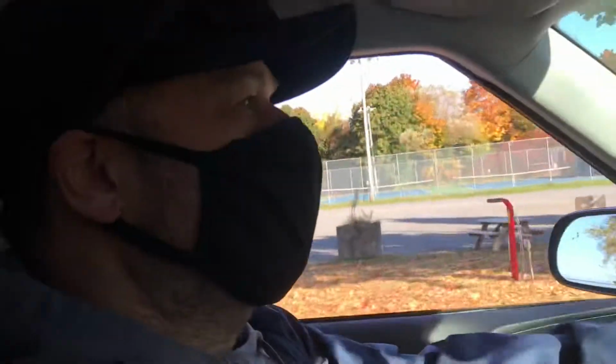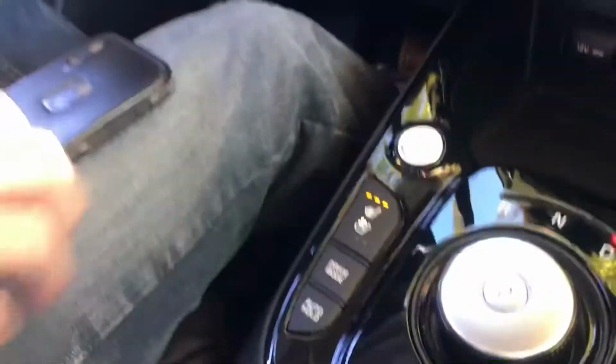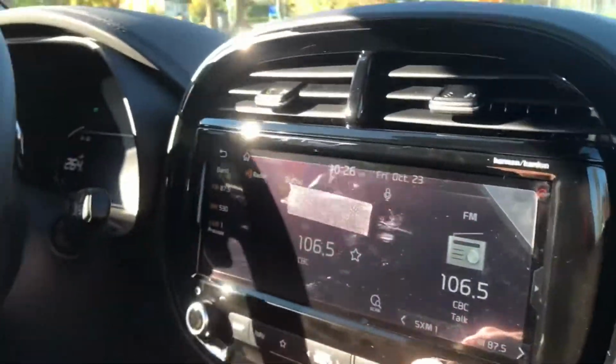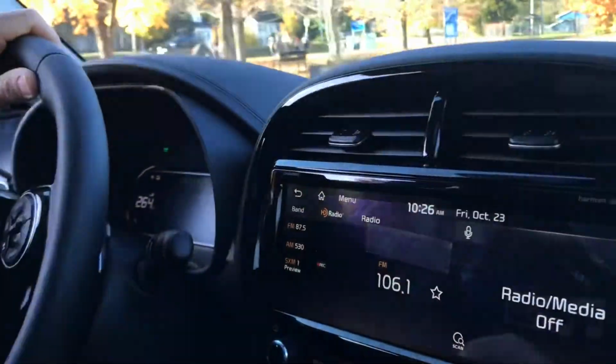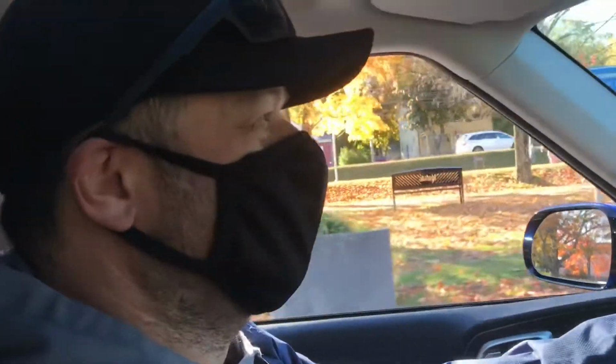A nice cool day like today, man. We got heated seats and ventilated seats. Oh yeah, that's the good stuff right there. Bluetooth, USB plugs, navigation. Big navigation. NHL radio there, bud, for listening to all that information about the Montreal Canadiens and their off season.